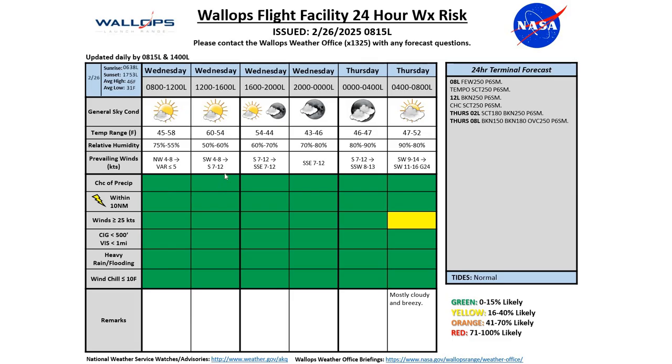Light winds in general for today. We'll see those winds pick up overnight with the southerly winds increasing around 7 to 12 knots, and then seeing a southwesterly wind ahead of that cold front by tomorrow morning, possibly gusting as high as 24 knots. So as far as the risk chart goes, we'll have a green chart across the board for today, and then yellow for tomorrow morning for our winds, possibly up to 25 knots.